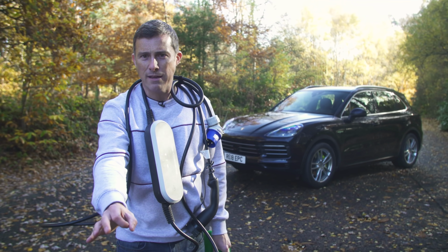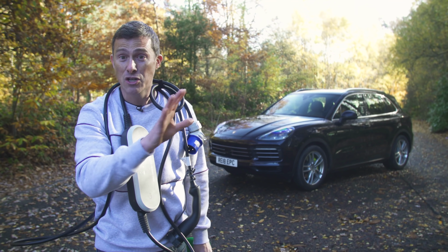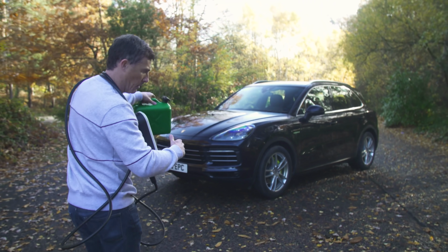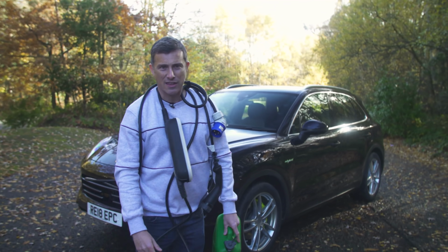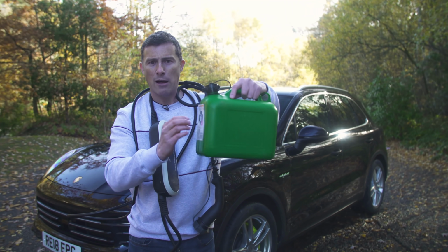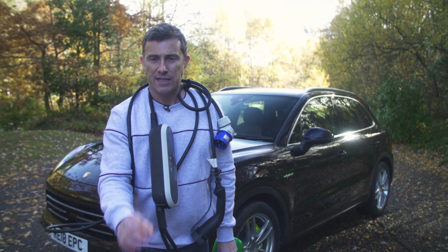And if you want economy, this is your only choice, because you can no longer get a diesel version of the Porsche Cayenne. So this e-hybrid model starts from £67,000, but if you want to spend a bit less on your Porsche Cayenne, you can get a normal petrol-only version from £56,000.